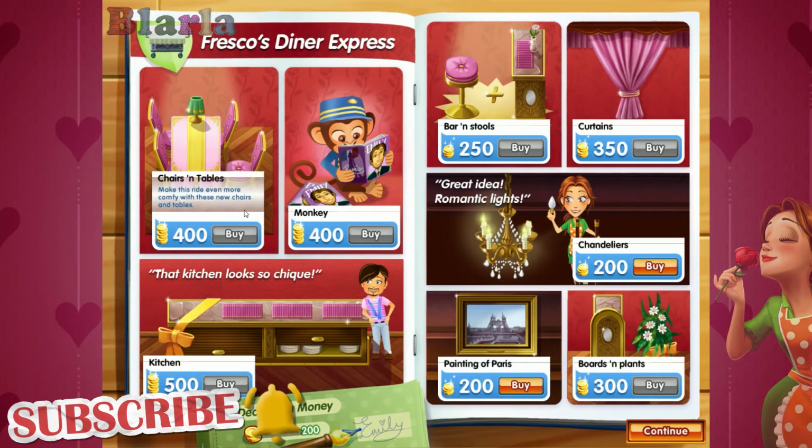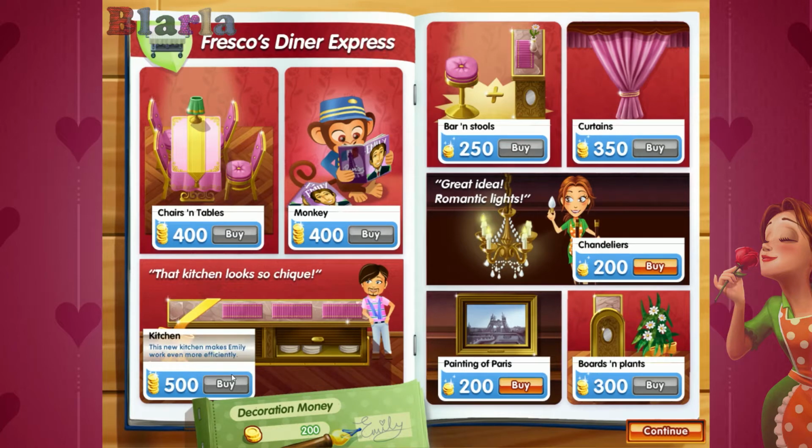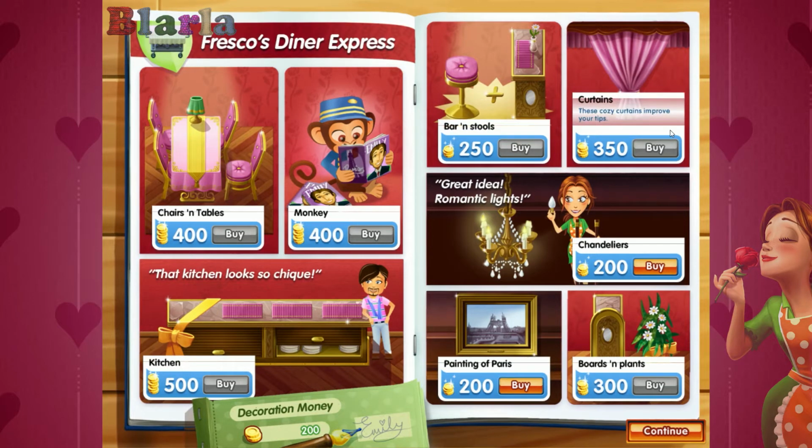Chairs and tables. It's normally table and chairs, isn't it? Why is it the wrong way around? Make this ride even more comfy with these new chairs and tables. Kitchen. That kitchen looks so chic. This new kitchen makes Emily work even more efficiently. Where is Francois? Bar and stools. Keep your bar customers happy with this new bar and stools. This cozy curtain improves your tips.